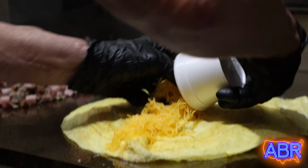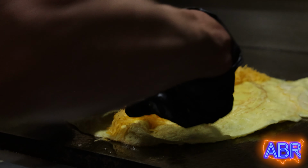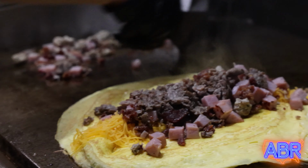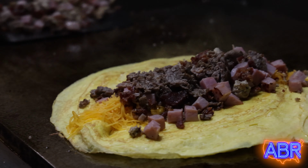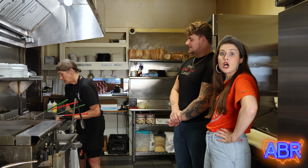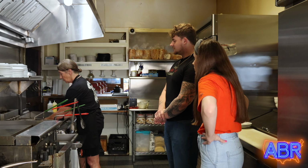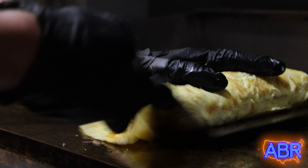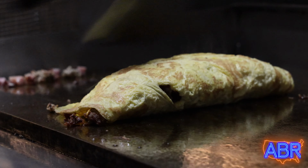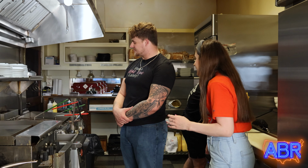Yeah, she's about to lay down a base of shredded cheddar cheese. Okay, so the meat again, I'm seeing it's bacon, ham, sausage, steak. People gotta be hungry to eat this. Oh, yeah. Y'all, it looks like a burrito, I swear. Yeah, it looks like a big fat burrito right now, just instead of the tortillas and egg.